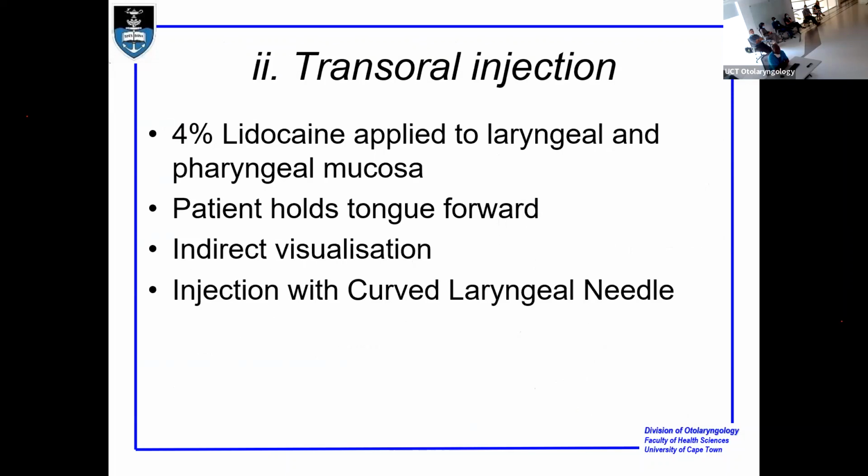The second type of injection laryngoplasty is transoral injection. This can be done in the clinic. 4% lidocaine is applied to the laryngeal and pharyngeal mucosa to numb and to try to prevent the gag reflex. The patient can hold the tongue forward, and under indirect visualization, injection is done with a curved laryngeal needle.